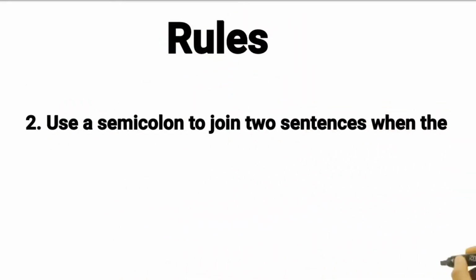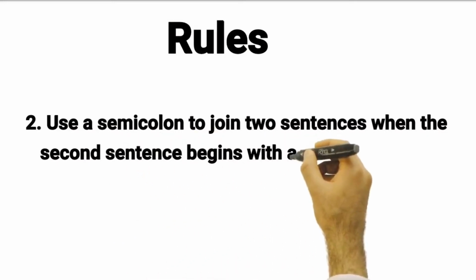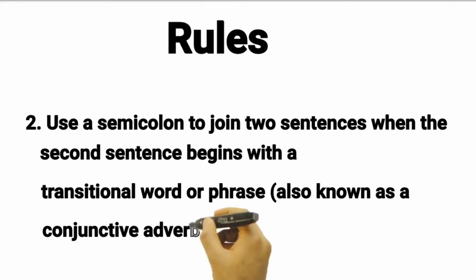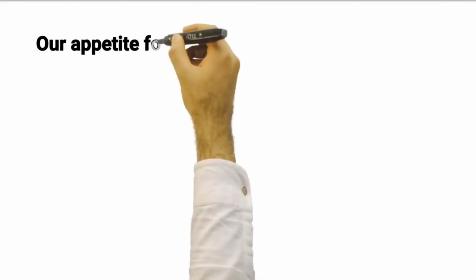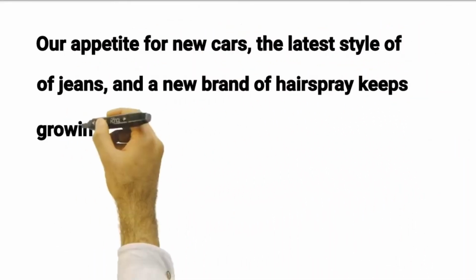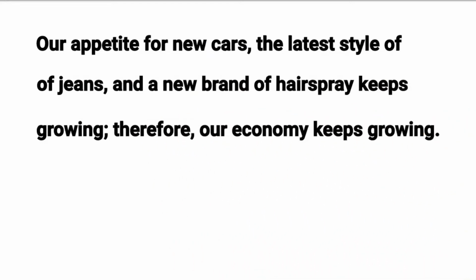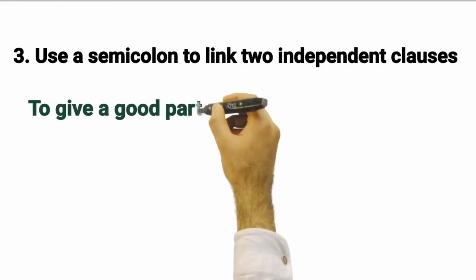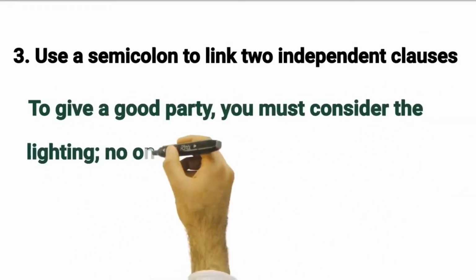2. Use a semicolon to join two sentences when the second sentence begins with a transitional word or phrase, also known as a conjunctive adverb. Our appetite for new cars, the latest style of jeans, and a new brand of hairspray keeps growing; therefore, our economy keeps growing. 3. Use a semicolon to link two independent clauses.